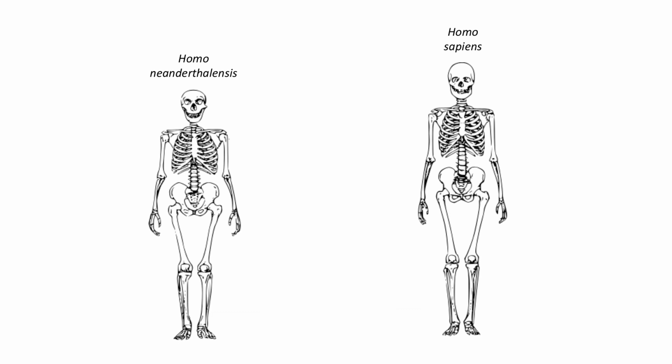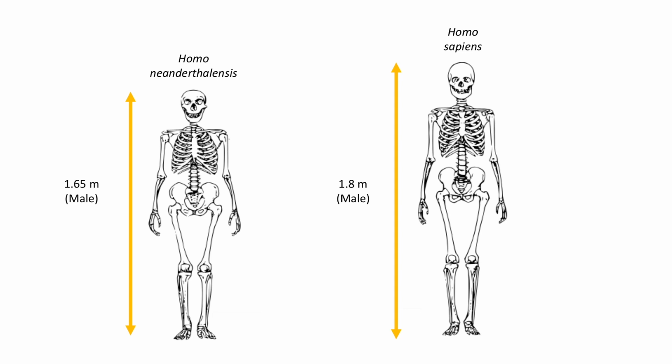Skeletal reconstructions show the average male Neanderthal was 1.6 meters tall, while the average male Homo sapien was around 1.8 meters tall. Neanderthals had a stockier build with thicker bones and stronger muscles. This allowed them to live in colder areas and also made them quite strong for hunting large animals.